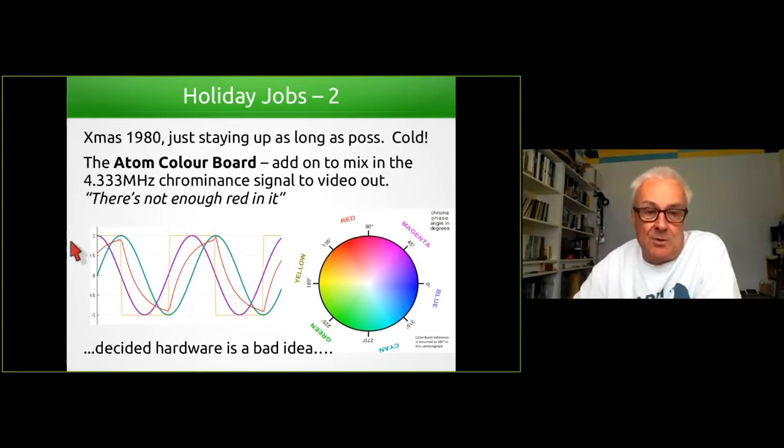So the board had on it a good cosine wave from a square wave that was filtered, which is that purpley line there. And it was supposed to have a good sine wave as well. And there was a mixer between the two to give you anywhere around this color circle. The problem was the sine wave was derived just using some kind of other filter on the cosine or on the square wave. So it was this sort of nasty, gnarly shape.